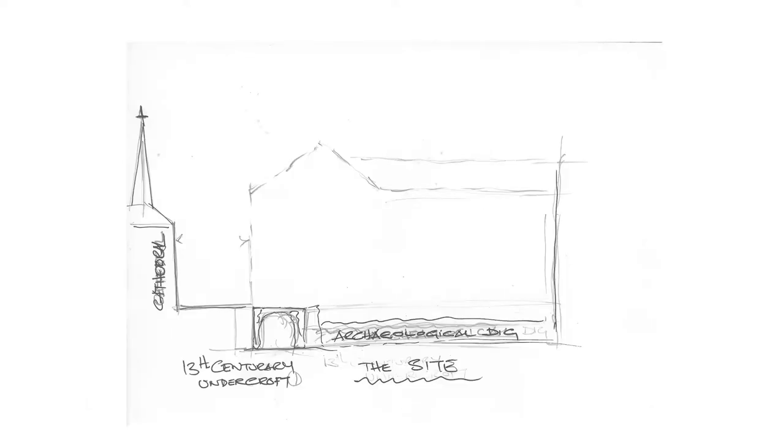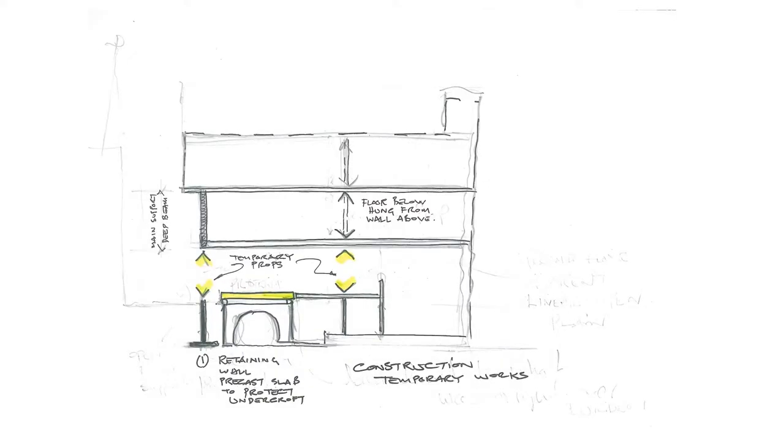I should explain that this is in fact just a longitudinal section through the building before I start. That's the undercroft. There's the gable of the cathedral, and there was an archaeological dig along here. This is the perimeter at the back of the building, and this has got to be protected at all costs. So I've just done these little sketches to clarify a little bit where we are. So there we go. This is the notion of what we're going to do.